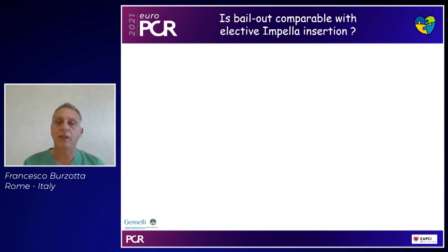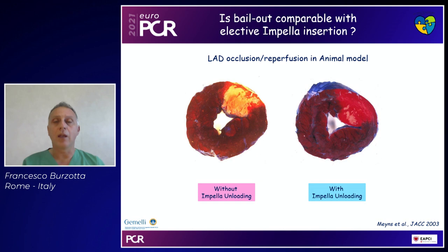Another aspect that is part of our routine questions when we are planning complex decisions is whether bailout use can be comparable with the elective insertion of Impella. This is probably something that is even more difficult to assess with trials. However, there is important scientific background. This is an animal study showing that if you unload the ventricle with a similar amount of ischemia, you may protect the myocardium. So this means that by itself, the preventive insertion of cardiac assistance might protect the heart.